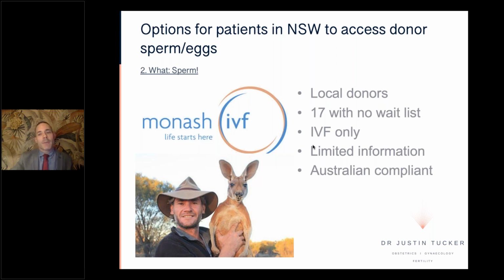And I've written limited information on donors. Now, it's all relative. But these donors are coming in, they have to have counselling, they have to have infective screening, they have to donate. 3 months later, they have to come back and do the infective screening again. They don't get paid for any of this process. So there's not as much commercial drive to say, now you've got to give us all of this information, you know, to sell your sperm. It's not being sold, and therefore more basic information is provided.